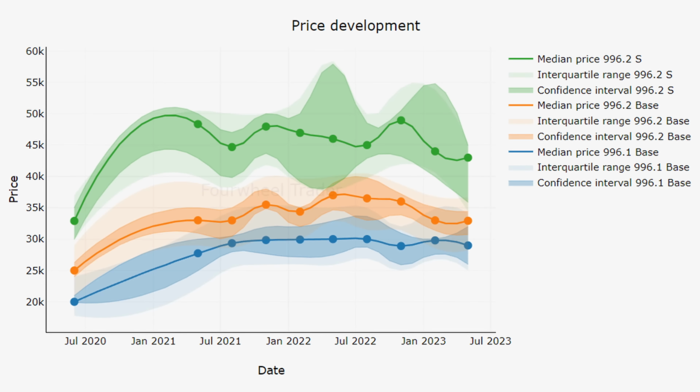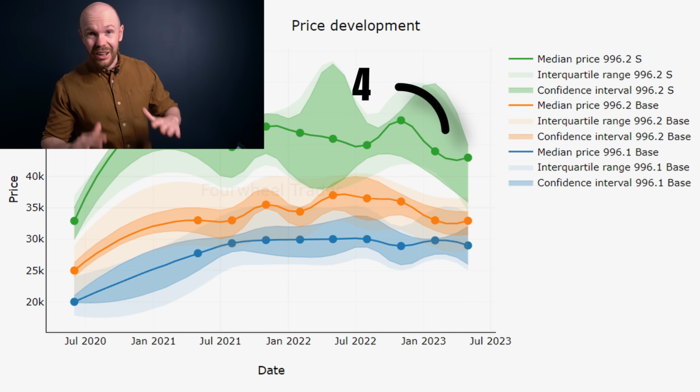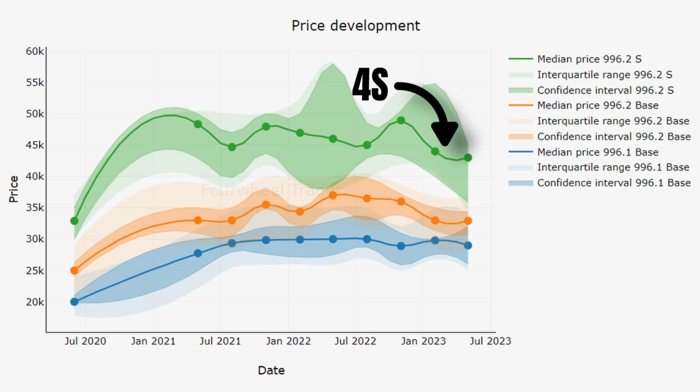If I add the drivetrain split to the data, also the .1 generation will be split, and this results in unreliable trends due to the small market sizes. So just trust me, these are only 4 S's. In any case, if we look at the most recent developments, we can see again decreases in the decrease rates, and this of course is in line with the advertised times.